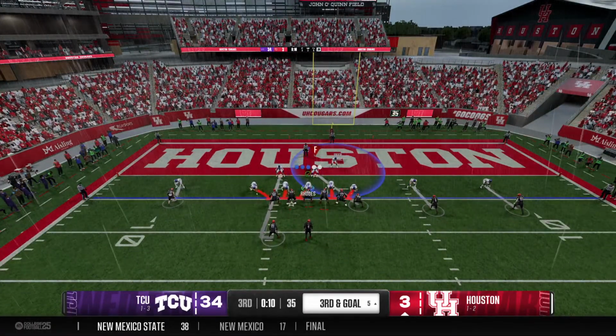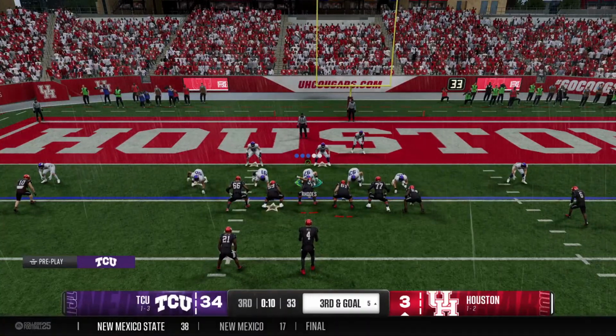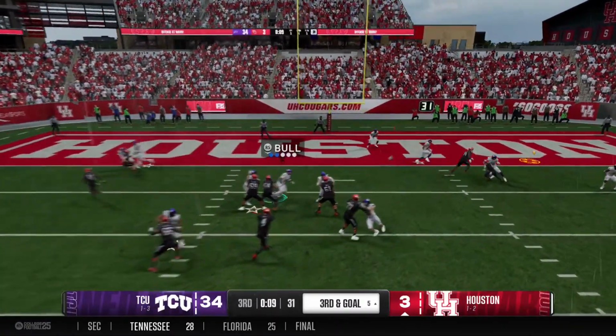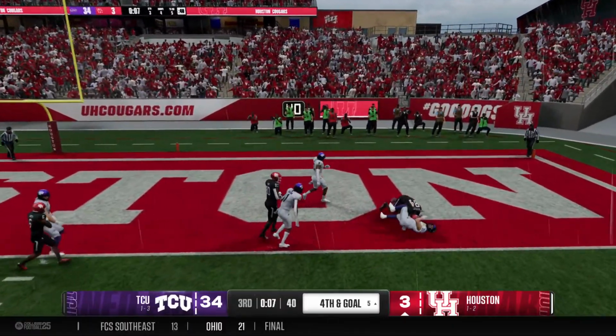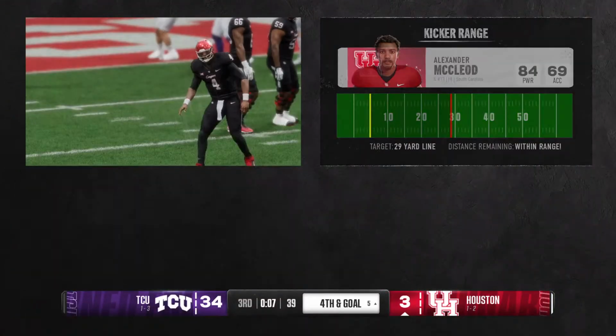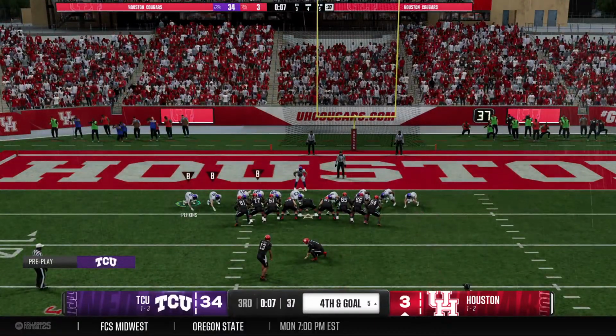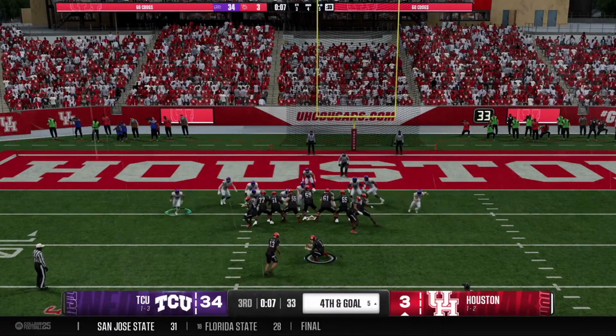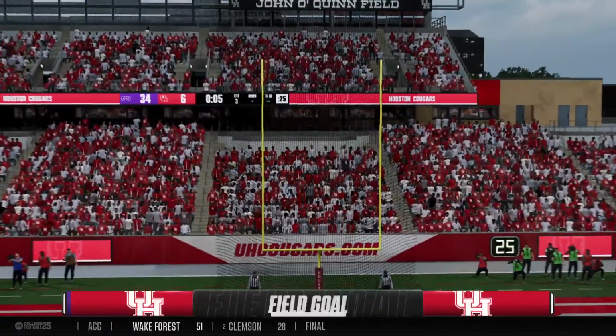After this long of a drive, you have to cap it off with a touchdown, and here comes 3rd and goal. From the gun, wants to pass. Oh, and he dropped it. He had a touchdown right in his hands and couldn't hang on. It'll be 4th down. And they decide to trot out the kicker. It's good.